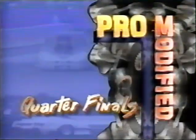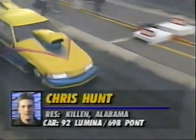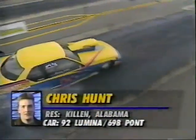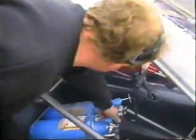Now let's get things underway with the class Brett was just talking about. Quarterfinals of Pro Mod. There is Jim Halsey from Street, Maryland in his 93 Corvette. And there is Chris Hunt from Killen, Alabama in a 92 Chevy Lumina. The Hunt family owns a car restoration company down in Killen, Alabama. I'm absolutely surprised that he's not running one of these new nostalgia cars, Bob. Chris Hunt has spent every birthday since he was 16 years old at a drag strip.